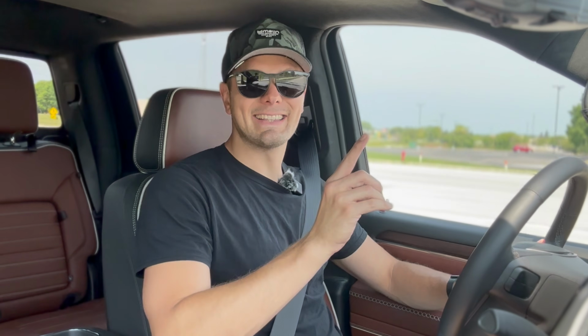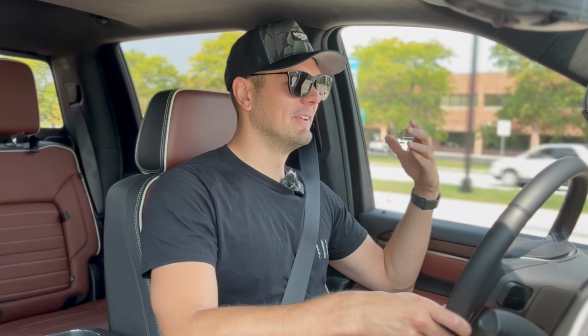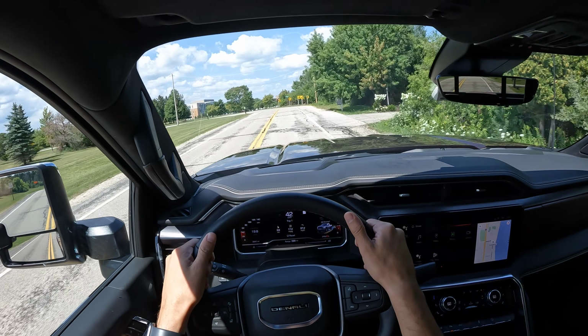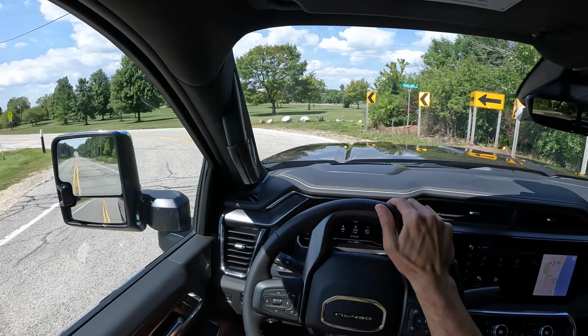And then I want to touch on the drive for just a second. The first thing that I noticed when I was driving this thing is the torque and the turbo whoosh or spool. There it is. This thing makes almost 1,000 pound-feet of torque, and you can tell. But aside from the power, it still rides like a heavy-duty truck.